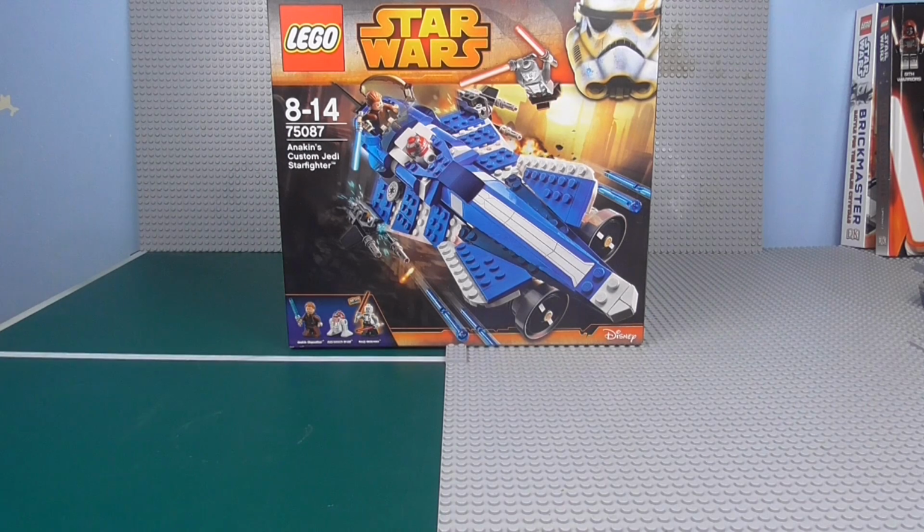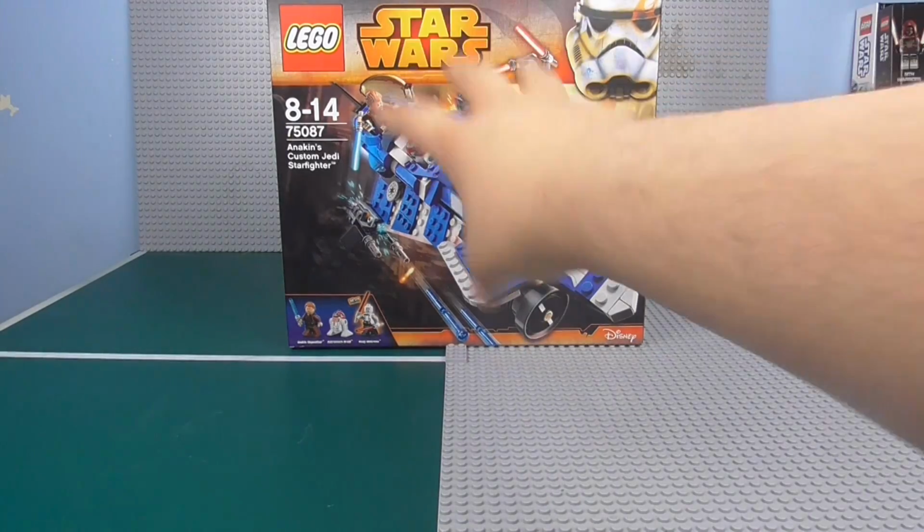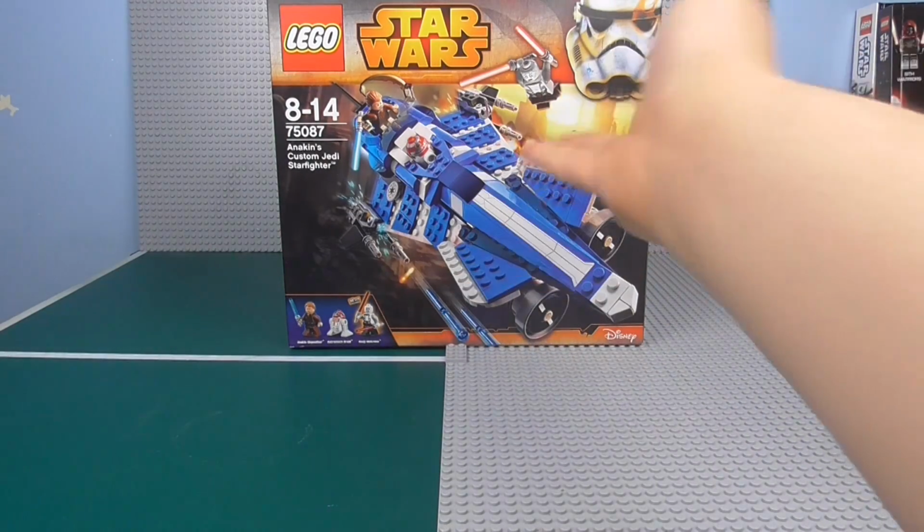By the way, this is only my second ever Jedi Starfighter. I had the yellow Anakin's first one. Other than that, though, I never had them. There have been others which I've really wanted, for example, Mace Windu's or Plo Koon's Starfighters did look really cool. This actually kind of reminds me of Plo Koon's, just the blue and white, you know.